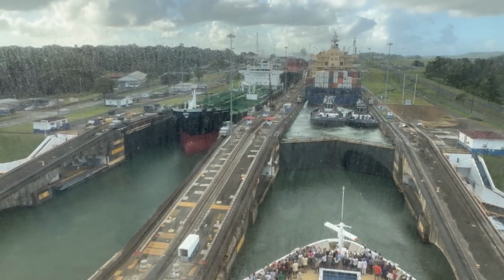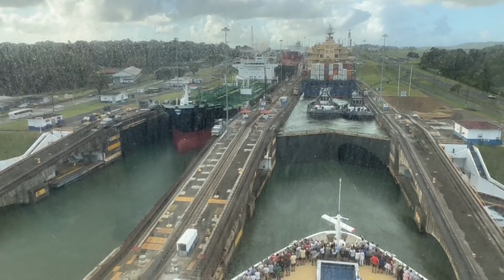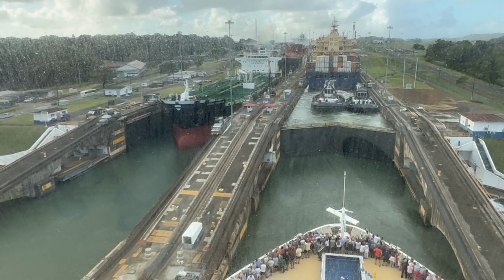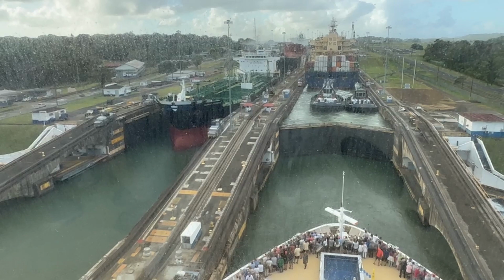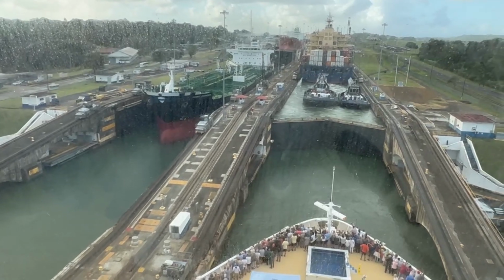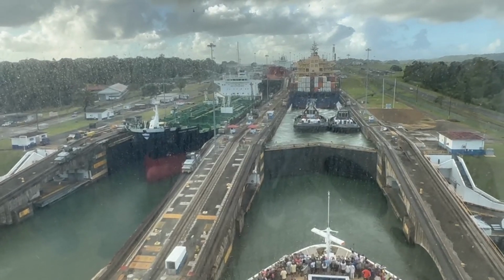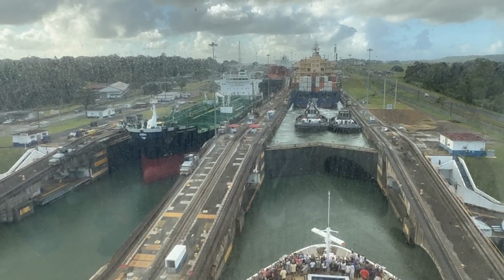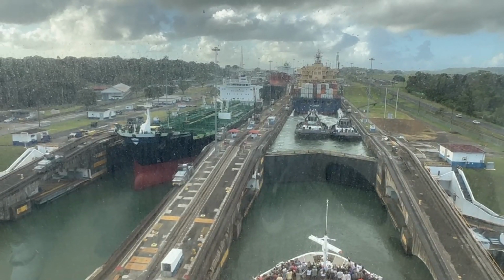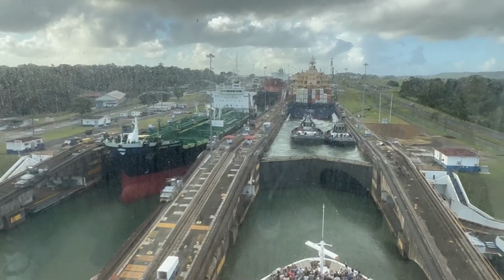But right now, the tanker on the east side is now leaving the lock chamber. The oil tanker in ballast on the east is back to sea level on the way out of the locks. You can also see the next ship in line is up in the upper chamber on the east side. This operation goes on 24 hours a day, 365 days a year.